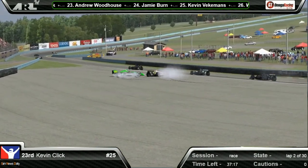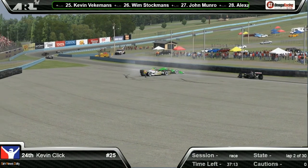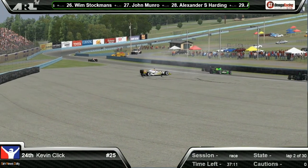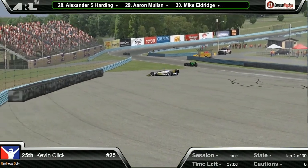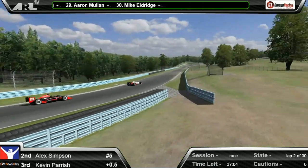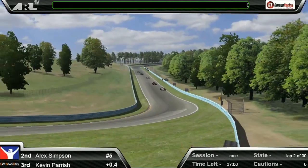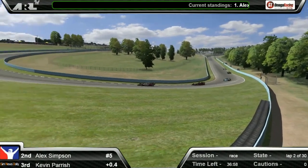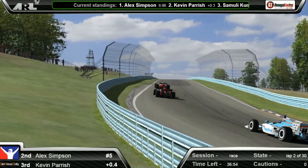Oh, and there's another crash there at the back. Looks like that's Kevin Click involved in that one. He qualified well. And at the minute, that's not looking too good for the American. Yeah, and that's Sam Peacock there, just recovering back to the track, and it looks like Kevin Click was. It's like he didn't know where he was going there. Yeah, almost. I think he's going to escape back to the pits there. Front 5 locked together already.